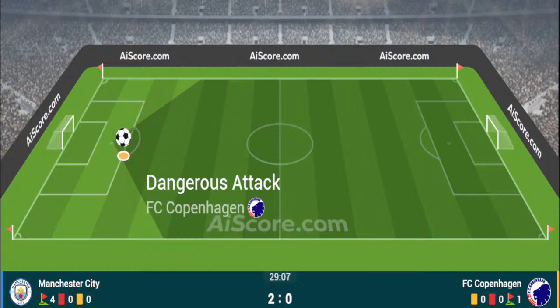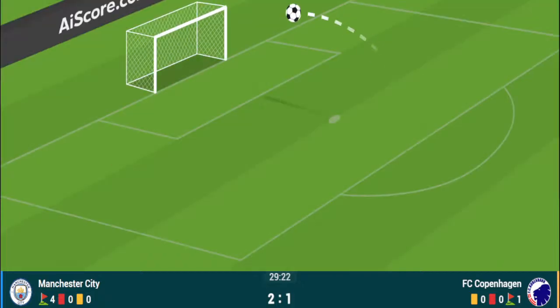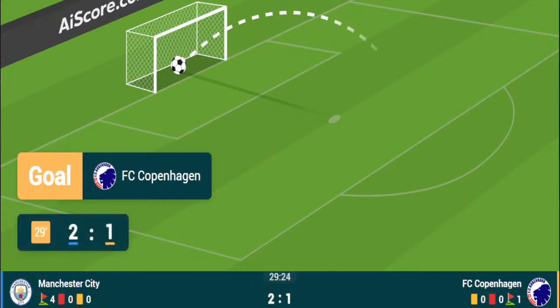It's a good scene from them. Their supporters throwing those white scarves. It's Rodri. Gives the ball away, Manchester City. And they've given it back to the champions. And then the champions give the ball away. 3-time champions of the Premier League, looking to make it 4.